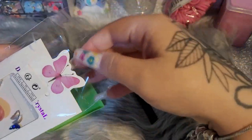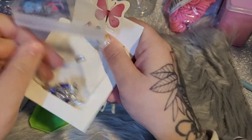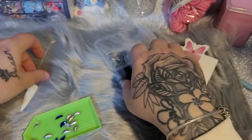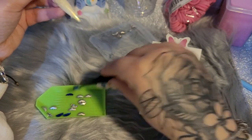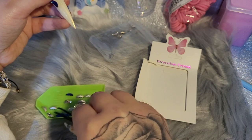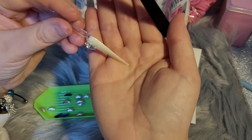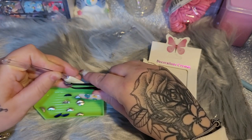These are butterfly charms, evidently. It's got two halves of a butterfly wing. So we have blue and clear. So you could do a blue butterfly, or you can do half and half. Yeah, you just put them on the nail and they make butterflies. They're cute. They're very, very shiny. Very blingy.